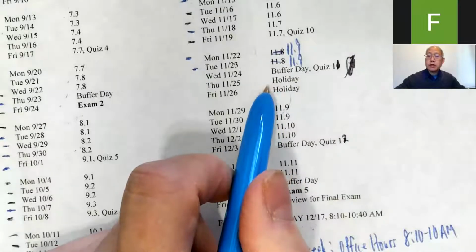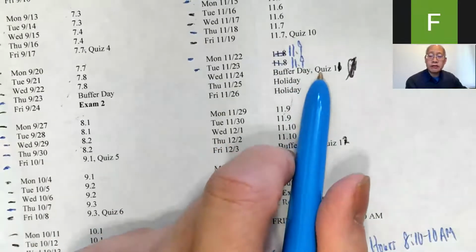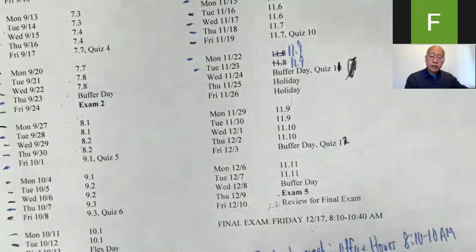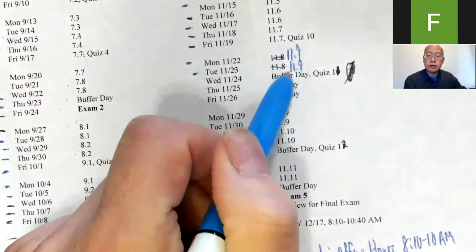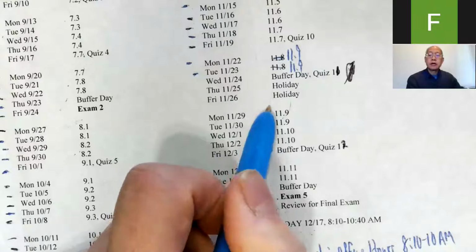And tomorrow is our quiz. We only have 3 days this week, Monday, Tuesday, Wednesday. That being the case, your quiz is tomorrow. I hope the quiz is fairly easy. In fact, you're going to get a question today on the homework that's going to be sort of like the quiz. Okay, and then have a happy Thanksgiving. We're off Thursday and Friday.